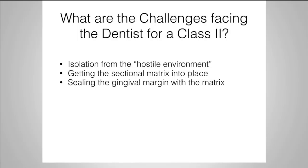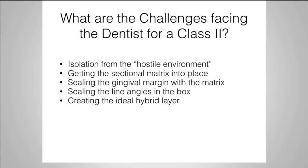That is the bare bones basic breakdown principle in a Class 2: it is in the deepest part of that gingival margin. Sealing the line angles in the box, making sure we have a material that's adaptable, something that flows into those crevices and nooks and crannies. Creating the ideal hybrid layer. We'll talk a little bit later about some of the bonding agents out there today, but creating the ideal hybrid layer is certainly the backbone of any predictable and successful restoration.